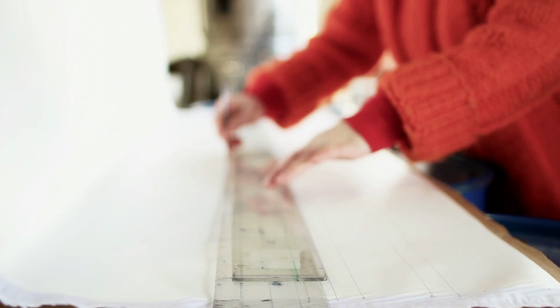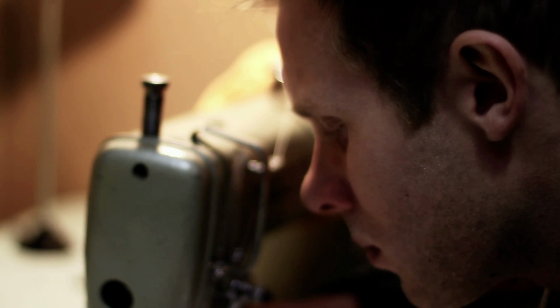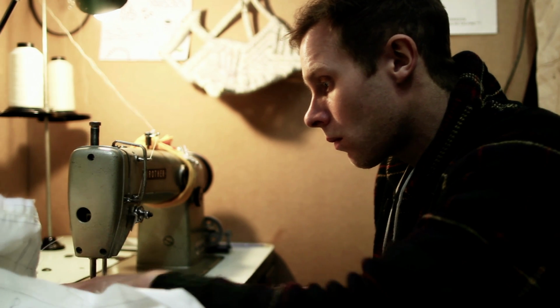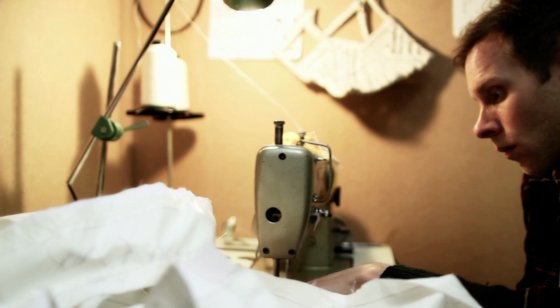We didn't have any particular product in mind because we didn't know what was going to be possible and what this material was going to be good for. Once we know how the material behaves and what's possible with it, then we design.